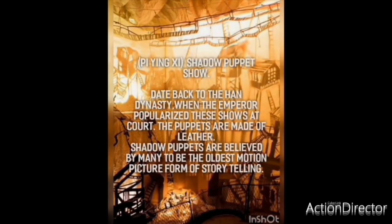Yingxi, shadow puppet show. Dating back to the Han Dynasty, when the Emperor popularized these shows at court. The puppets are made of leather. Shadow puppets are believed by many to be the oldest motion picture form of storytelling.